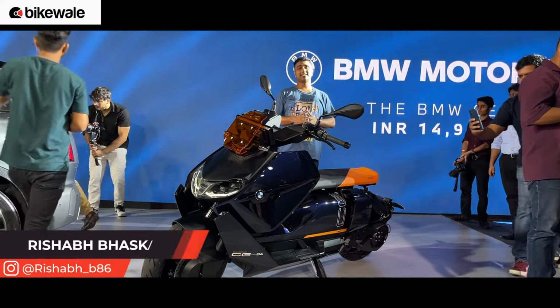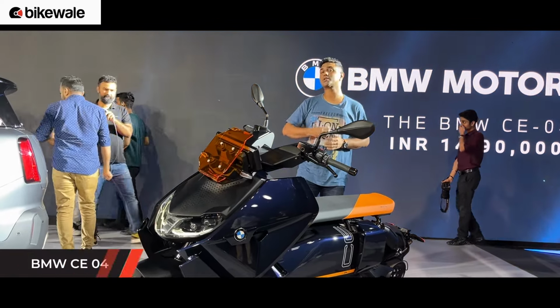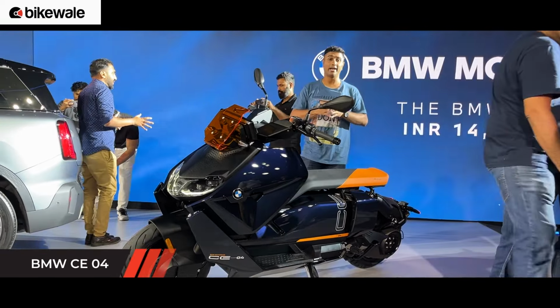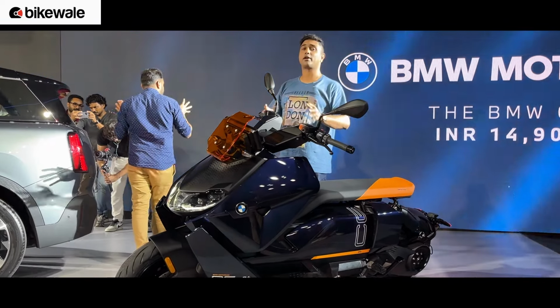Welcome to BikeWale. This is the BMW CE04 electric scooter. It is India's most expensive scooter now, and it's priced at 14.90 lakh ex-showroom. It looks so futuristic. Let's start first with the design. Looks straight out of a sci-fi movie.